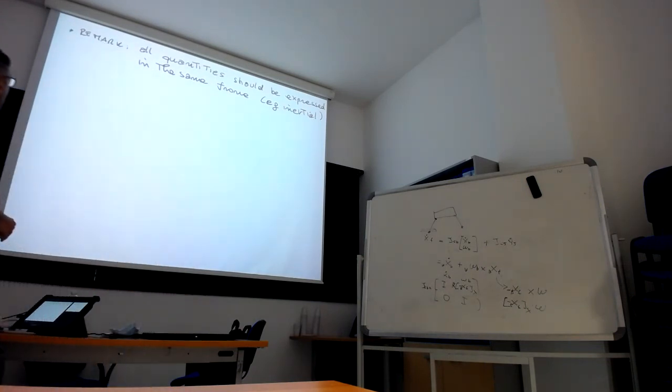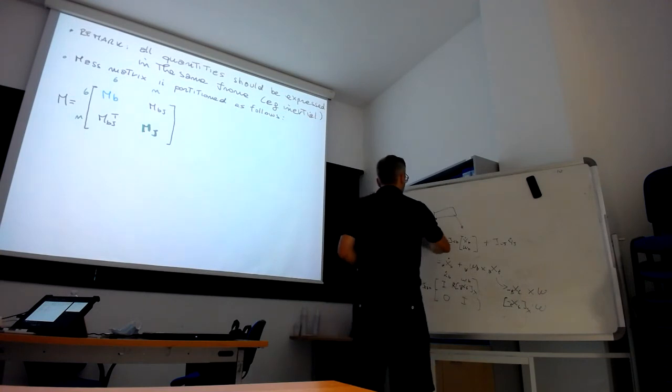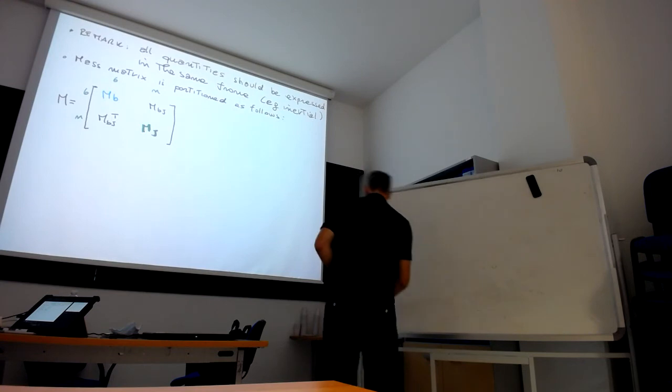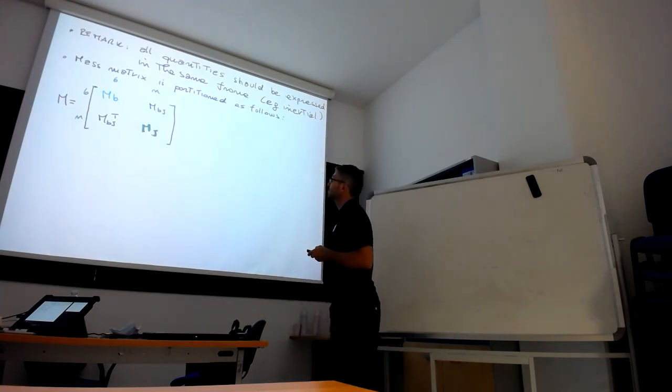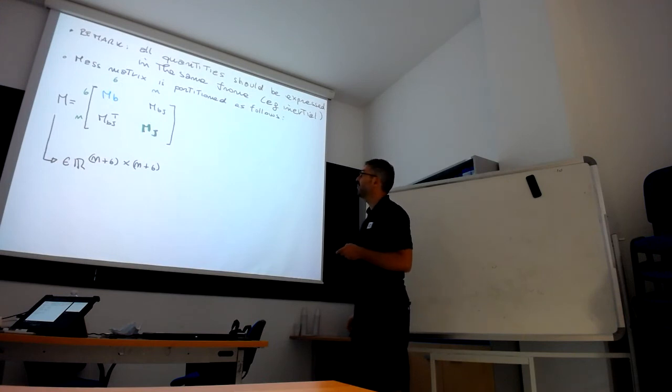So a remark is that all quantities should be expressed in the same frame. And if we look at the mass matrix, this can be partitioned in the following way. First the dimension. As we said, it's a square, symmetric, positive definite matrix of n plus 6 times n plus 6 elements.